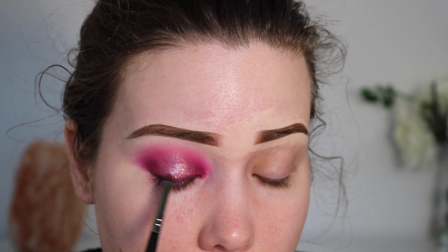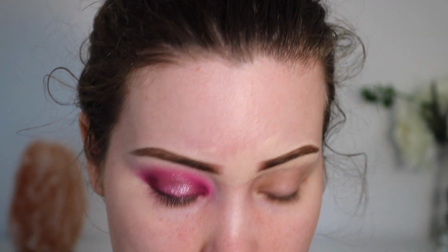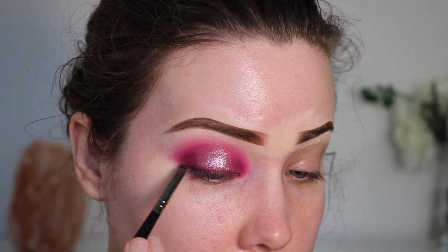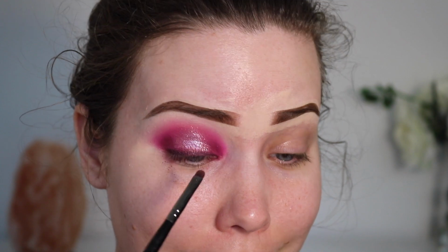I can't believe I've never really used pencil liner on my lid, like ever. I don't know why I get so stuck in my ways that I never try new makeup techniques. And I really should, especially as a makeup artist. I just like to stick to what works, you know? I have anxiety, okay? I don't like trying new things.